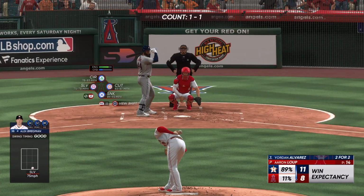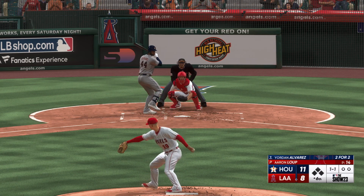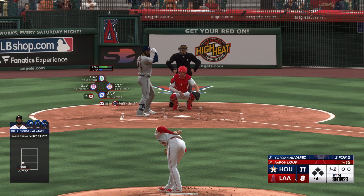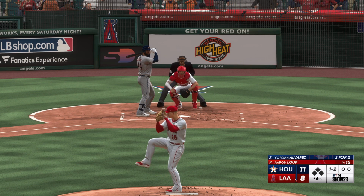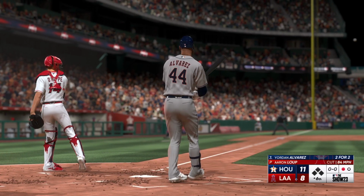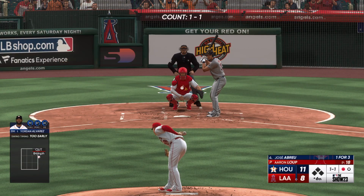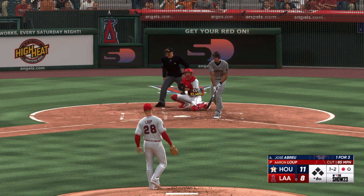Now it's Yordan Alvarez. It can be tough to bounce back after a big home run, but nobody on, nobody out. You just have to treat it as a fresh inning. At the belt and fires. And a swing and a miss, and one gone. Jose Abreu up next for the Astros. Swing and a miss, and that's strike 2.